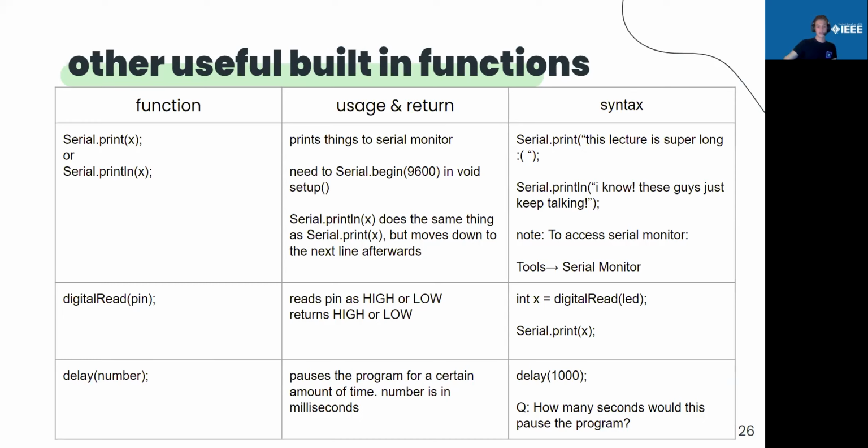In order for Serial.print to work, you need to write Serial.begin(9600) in void setup. And they both do the same thing, but println adds an extra line afterwards, basically like a return. If you were to hit enter on a keyboard, it will enter a line down. So if you only use Serial.print, it will print everything on the same line, which is generally not what you want if you want to print out a bunch of things. Generally you want to have a line go after it, so the next thing goes down on the next line. So that's why you would use println over print. And yeah, just examples, Serial.print.